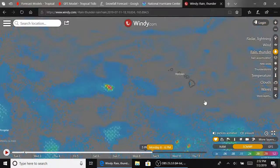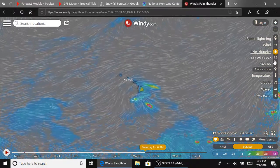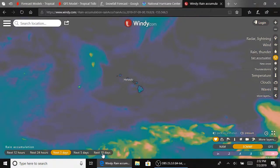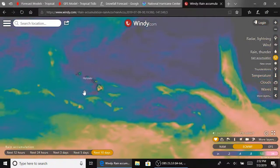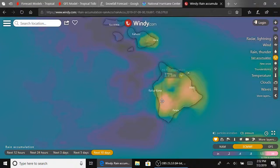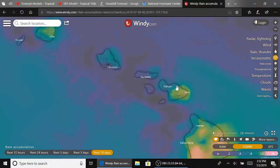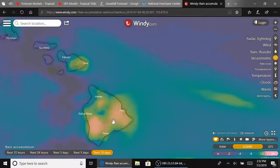Let's back it up onto Monday. Seems like it's not going to be that bad. Rain accumulation in the next 10 days. So we can see here in Hawaii, wow, 7 inches of rain. That's quite a bit. But for the northern islands, it's a little bit less. So maybe for Honolulu, you're probably not going to see much rain, because it seems like it's going to be the larger island that's getting most of the rain here.